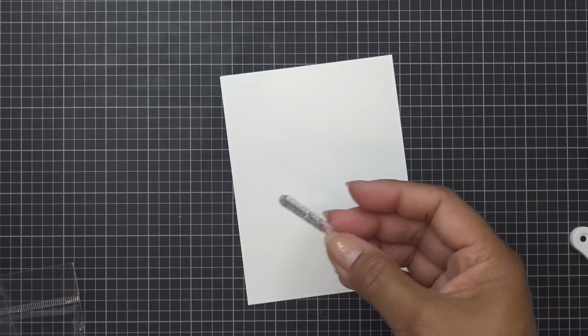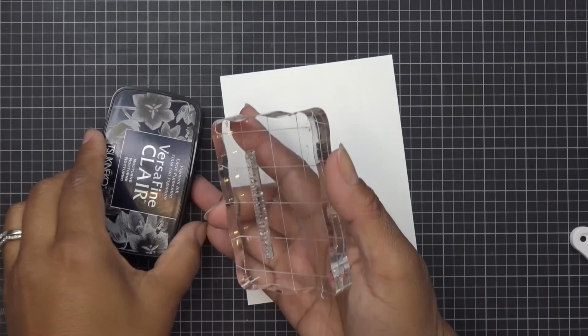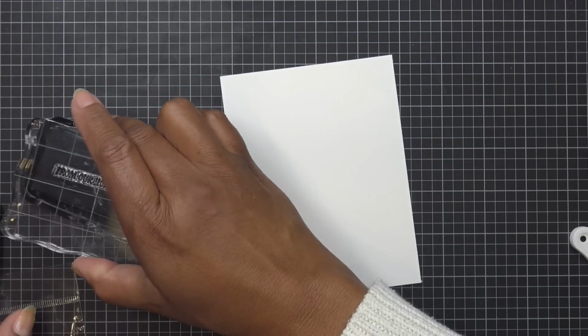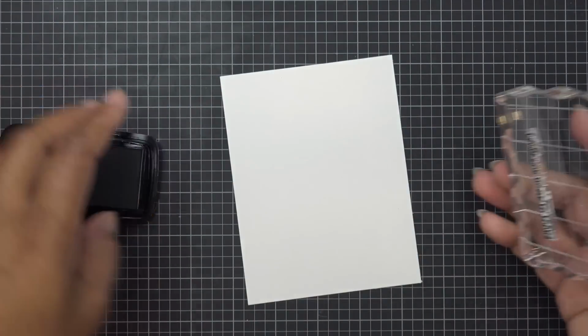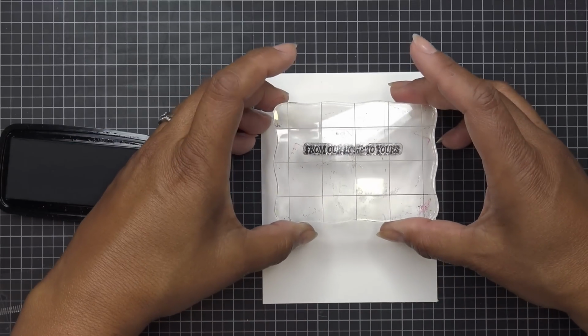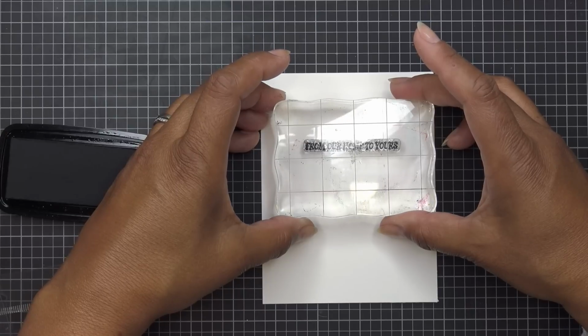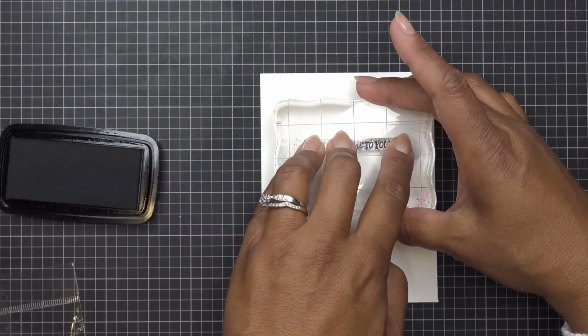So we have this guy. Oh, they smell so good. Don't we love the way photopolymer stamps smell? And I'm going to use a nice thick ink. They do sell VersaFine Clair type inks on the Spellbinders site. Now they've been carrying them for a little while there. And I'm just eyeballing how straight this is, so if it's not quite straight, I will turn my paper over and do it again.